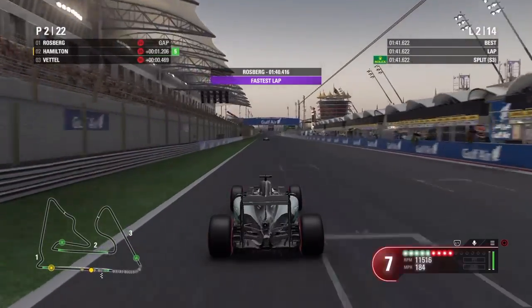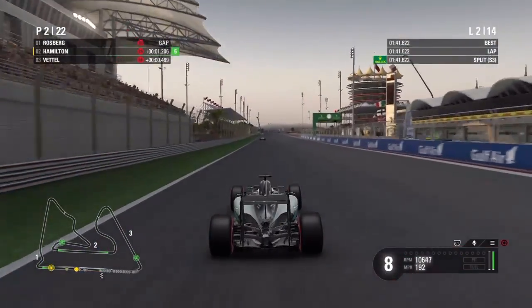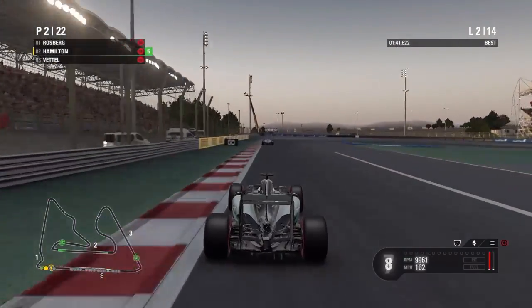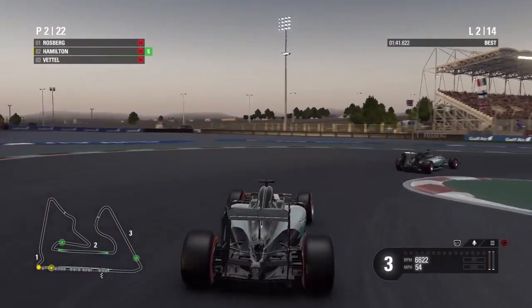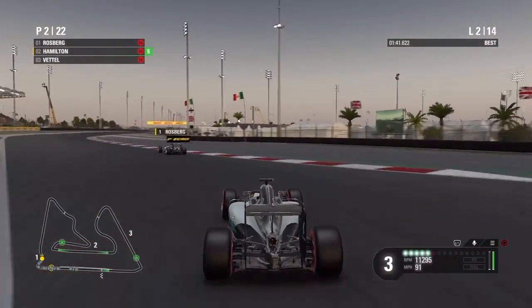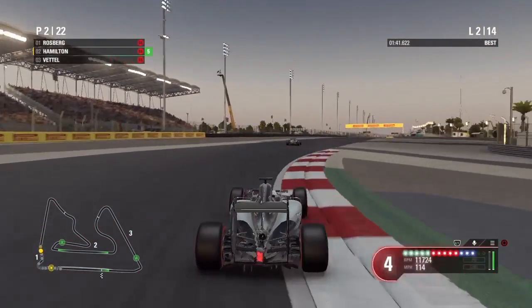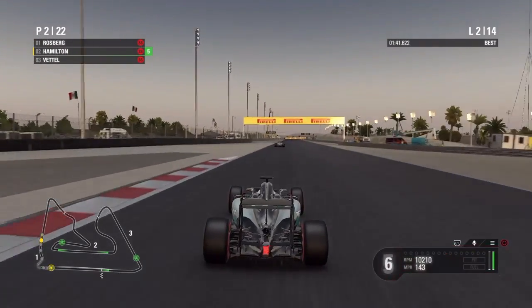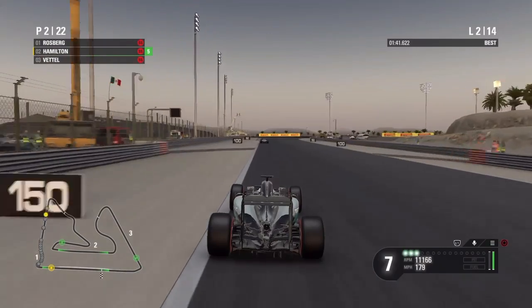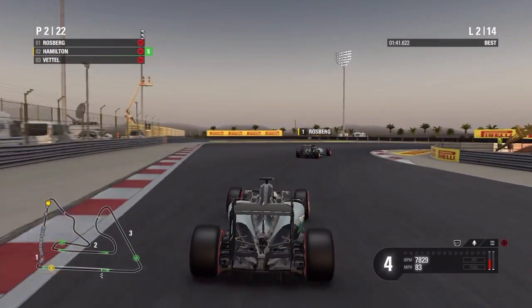Rosberg with the fast lap, and here we go, lap one in the books here at Bahrain. And I do apologize if I'm saying that very wrong. Between lap 5 or lap 7, it will be pit stops for us.